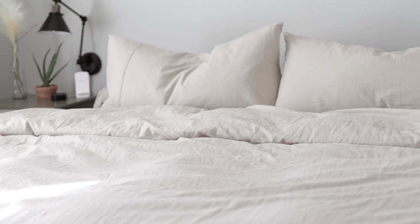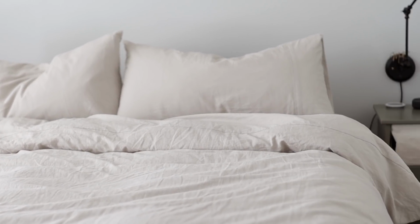Now, for the most part, these are in no particular order, but the first thing that comes to my mind is definitely my duvet cover. It's 100% flax linen. It's by Ivello. I think I'm saying that correctly.